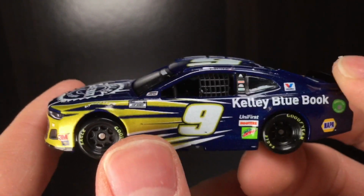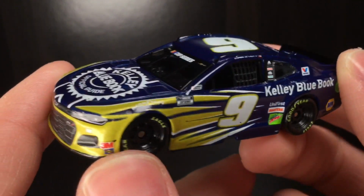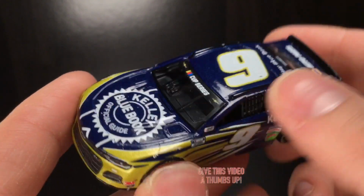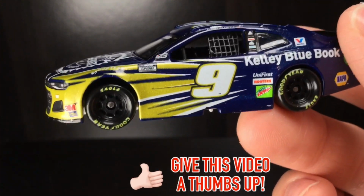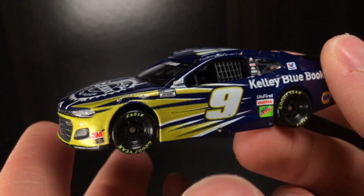I gotta say, man, from a side glance, the car looks like just a normal paint scheme. But once you get to that front end and you see the wider stance of that nose, oh my god, man, the gold on this race car, I tell you, it looks so good. So here is his 2020 Kelley Blue Book Chevrolet Camaro.